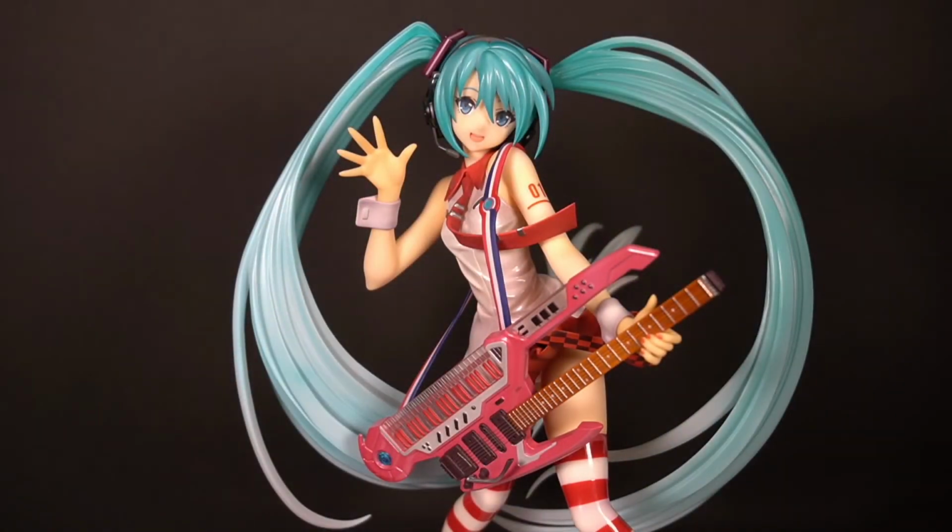This figure was first released in 2016. The list price was around 12,000 yen or $120. It's manufactured by Good Smile Company, a juggernaut in the figure industry. It's sculpted by Atomic Bomb Suzuki, and illustration done by Yoshiyuki Sadamoto.